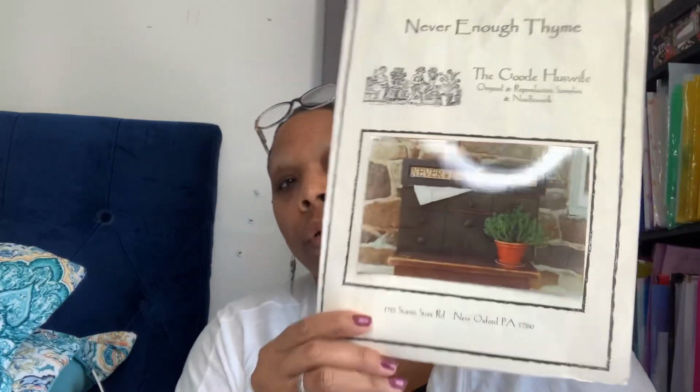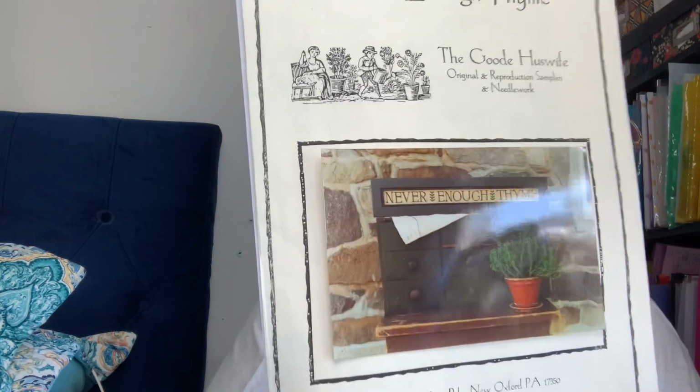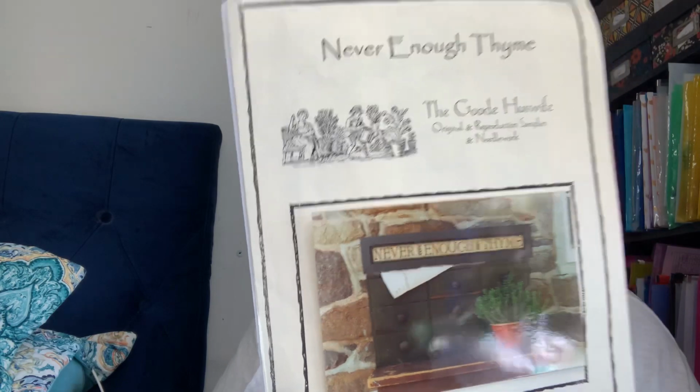So the next one is out of print, and it is by the Good Housewife, however you want to say that, and it is called Never Enough Time. And this is where I am at on this one. I'm just using DMC for this, and Victorian motto thread for the actual thyme. So this is where I'm at. See, I'm using a Victorian motto thread for the actual herb. Perfect.